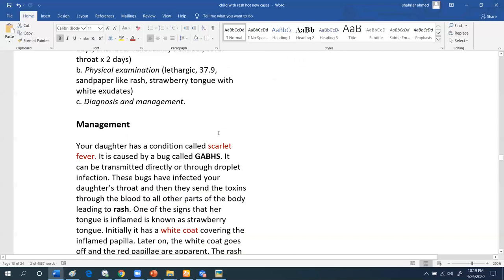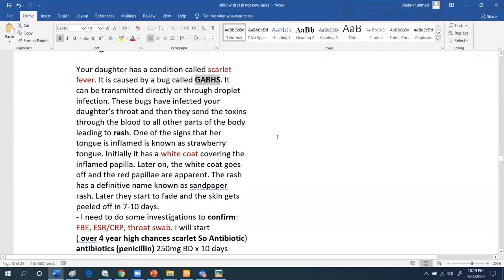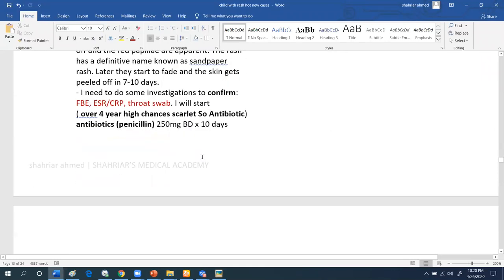So this was scarlet fever. I mentioned group A, and often some people say accidentally group B, which is not right. So group A streptococcus. Now the rash I highlighted. How about the oral cavity? You can also add that one. There could be a white coating over the papillae initially, then it goes away. It is also known as sandpaper rash. Now that's up to you, actually, whether you mention it.